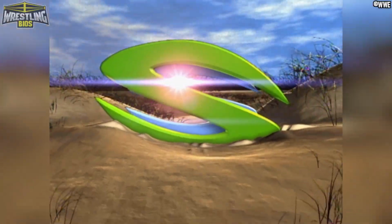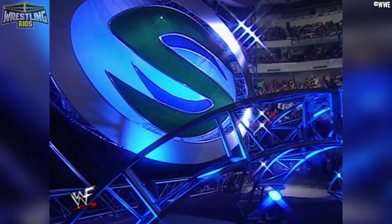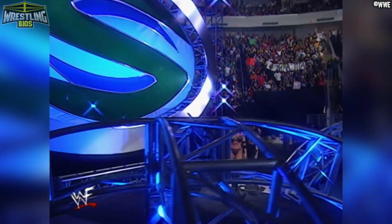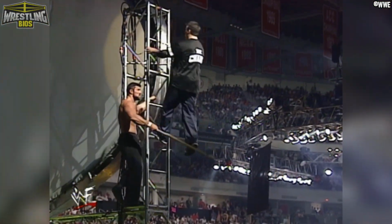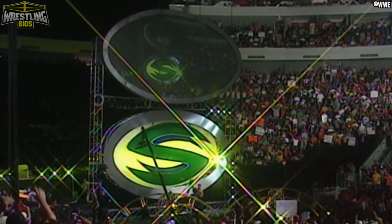Later in the year, the WWF also introduced a new logo for their SummerSlam events, and the logo was incorporated into the set design, giving us a lot of oval-shaped SummerSlam stages as the years went on. Who could forget Shane McMahon falling off the top of the SummerSlam entranceway in 2000 though? That was spectacular.